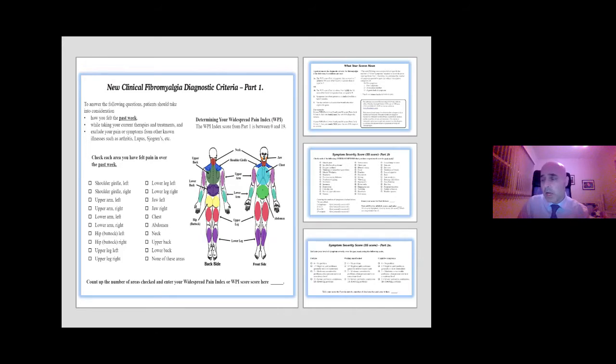Patients score how fatigued they are, how severely unrefreshed they are when they're waking up in the morning, as well as they rate their cognitive symptoms, certain concentration problems, memory problems, as well as what's called some somatic symptoms, things like headaches, how poor their sleep is, diarrhea, abdominal pain, vision problems, anxiety. And so then we put these scores together, and if the scores reach a certain threshold, then it's safe to say that the patient has fibromyalgia.